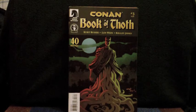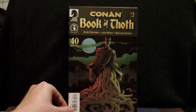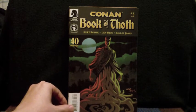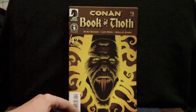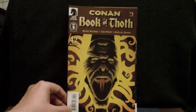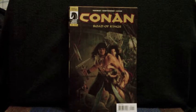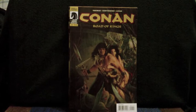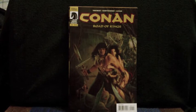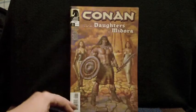Conan and the Book of Thoth, Kurt Busiek, Len Wein and Kelly Jones. I have the first 2 issues of this 4-issue series. So that's issue number 3 and issue number 4 finishing off that. This was a bit more of a longer series, Road of Kings. Not that much longer, but I managed to find issue 1 to add to the rest of them so far.